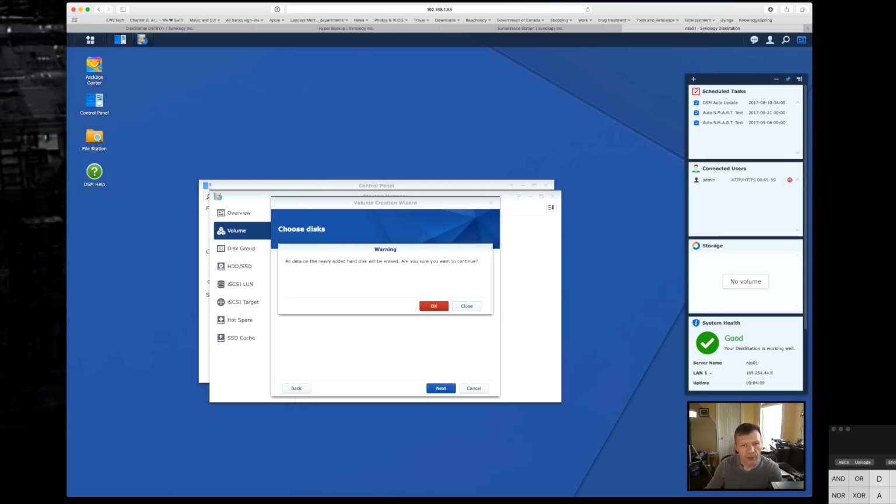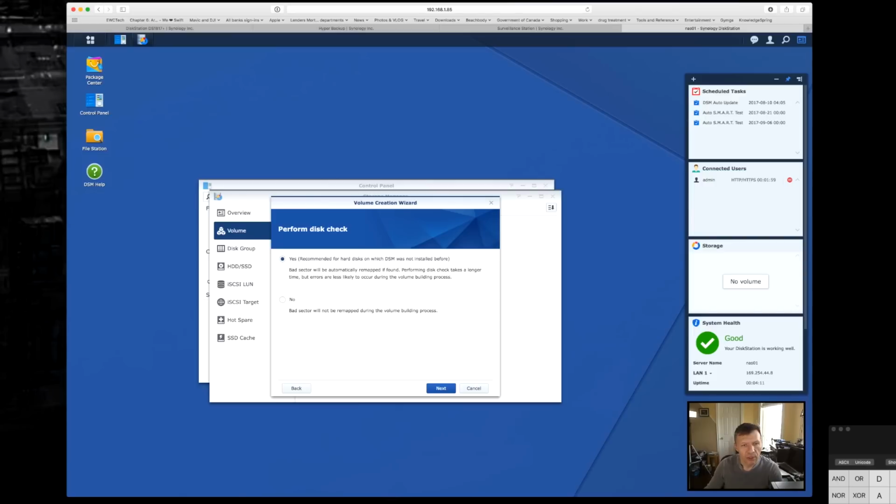All data will be erased. Yeah, sure. Recommended. That's what we're gonna do. Use BTRFS. That's the recommended file system type, which will also share folder quota and advanced protection for your files. Synology claims it can detect that a file got corrupted and restore it for you automatically. You rebuild it using the RAID configuration, and that way you don't have corrupted files on your disks, on your volumes.